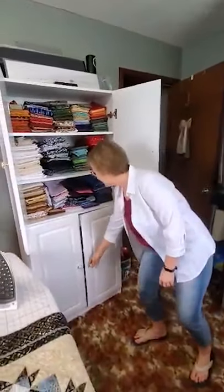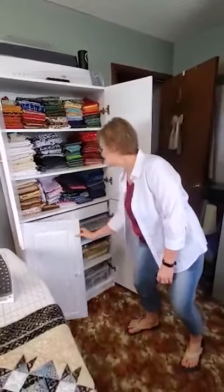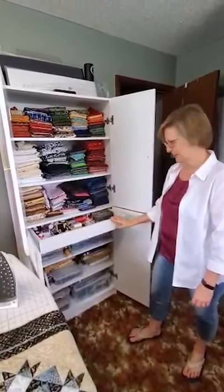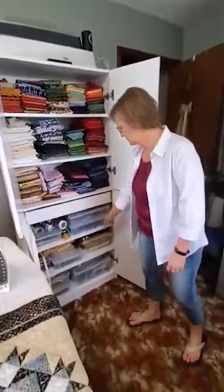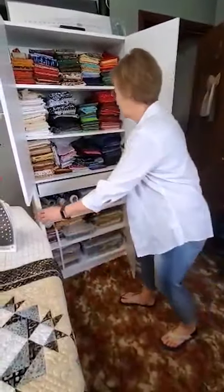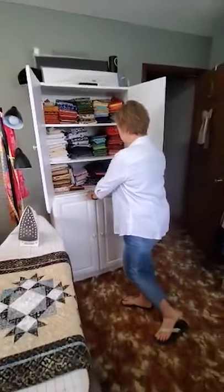But anyway, it also has a thread storage. And then I just put my projects and stuff down here. These are just some of my projects. So that is my sewing room.